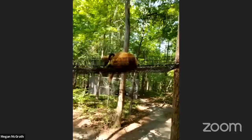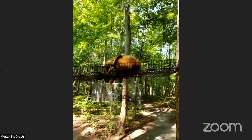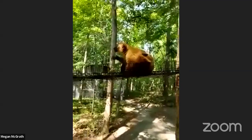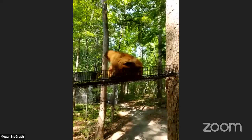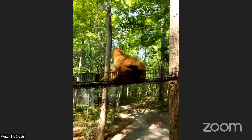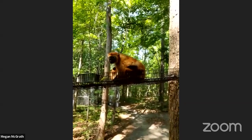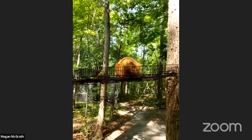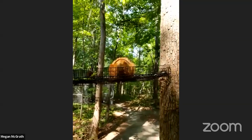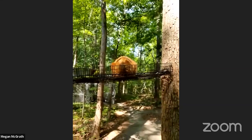We always handle gloves when we're handling anything that they're going to be eating, whether it's prepping it in the kitchen or bringing it out here into the woods. We always change into clothes that stay here at the Duke Lemur Center. So everything I'm wearing right now, my shoes, my shirt, my pants, they all stay here at the Lemur Center and are washed here at the Lemur Center. And then when I go home, I change into my own clothes to go home. So we're careful in that regard.